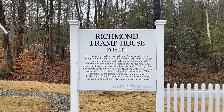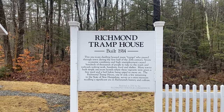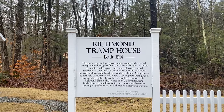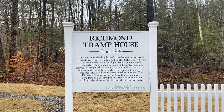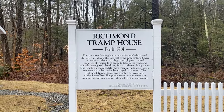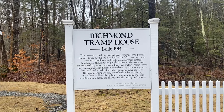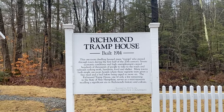This one-room dwelling housed many tramps who passed through town during the first half of the 20th century. Severe economic conditions and high unemployment caused hundreds of thousands of people to take to the roads and railroads seeking work, handouts, food, and shelter. Many towns built simple one-room hostels where these vagrants were given a free meal and a bed before being urged to move on. Richmond Tramp House, one of only a few remaining in the state of New Hampshire, serves as a mini museum, recalling a significant era in Richmond's history and culture.